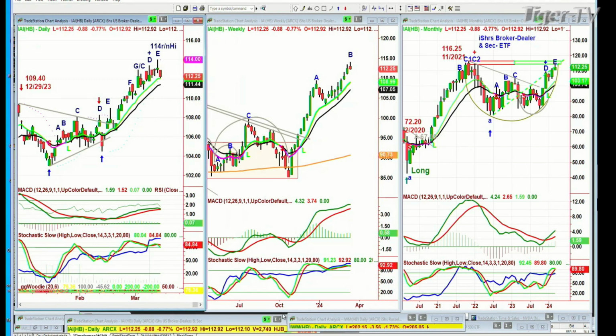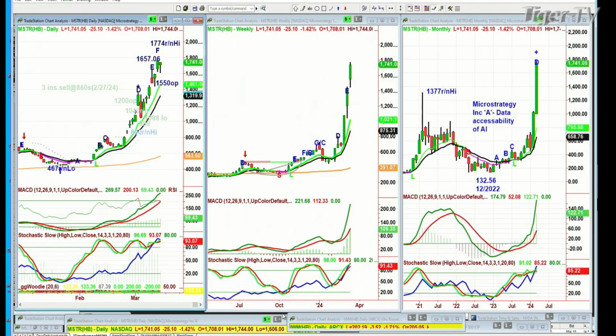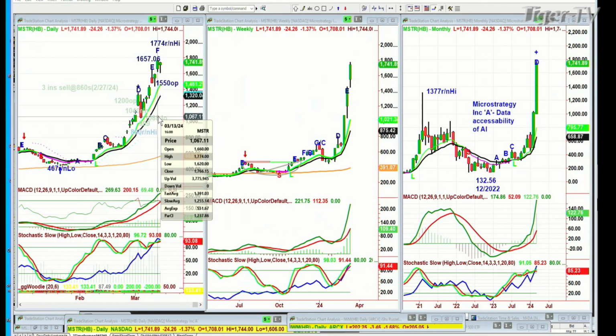Look at this. Tommy was talking about this earlier on. Was this the one? Oh, no, MicroStrategy, was that it? Yeah, this is MicroStrategy, data accessibility of AI, etc. So it has a whole bunch of round numbers. What does it do yesterday? It goes to 1774, an all-time high. It has an open of 1660.00. It has a low of 1620. I mean, this is like a full house, right? And it closed at 1766.15. 3 out of 4.